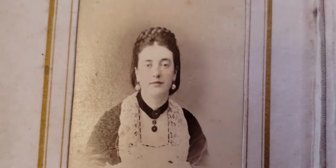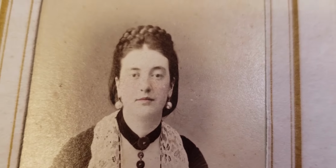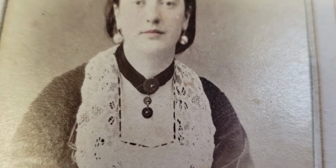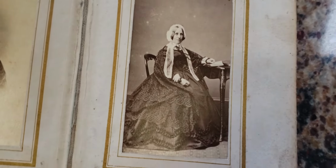And look at the really cool hairstyles they had back then. Look at that beautiful braid, the coronet braids on top of her head. And the jewelry. I really, really like old antique Victorian or Civil War era jewelry. I actually collect that too. I pretty much collect everything that's old. This person's name is Mrs. Leach. Look at her beautiful gown.